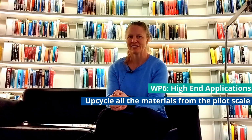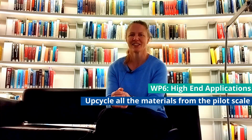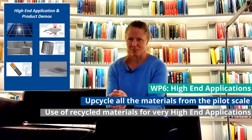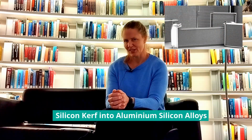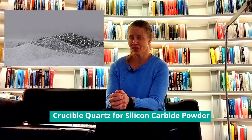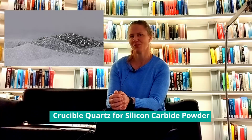In Work Package 6, we're working on a lot of different scientific topics. We're trying to upcycle all the materials from the pilot scale trials, and trying to use recycled material for very high-end applications. For example, we try to use silicon kerf in aluminum silicon alloys, and we also try to recycle graphite, which is not very easy, and trying also to use crucible quartz for silicon carbide production, which seems very, very promising.